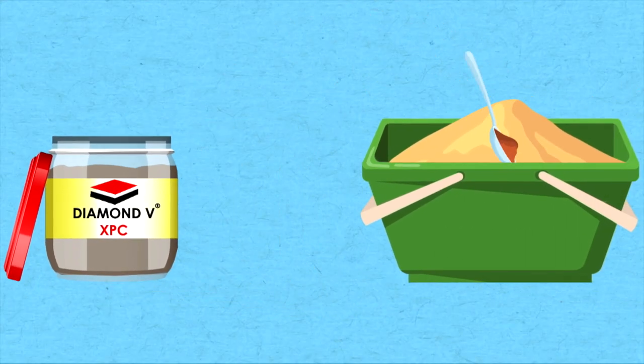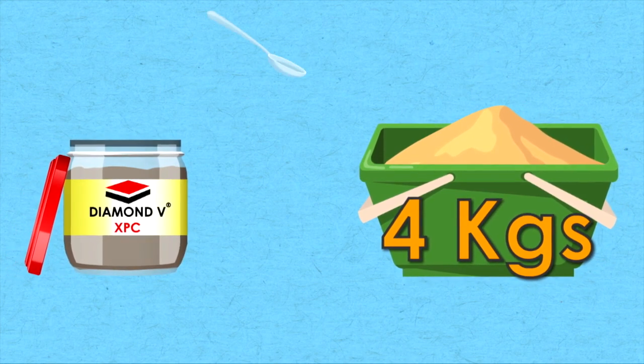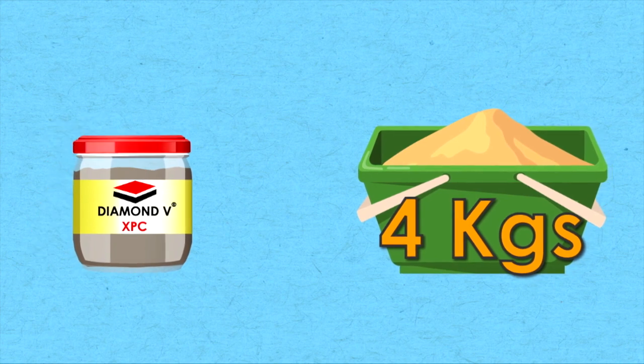Steve mixes 2 tablespoons of Diamond V into 4 kilograms of chicken feed. That's enough for his 40 chickens per day.